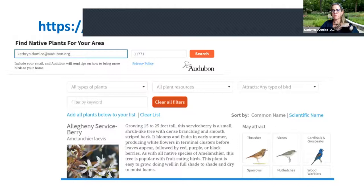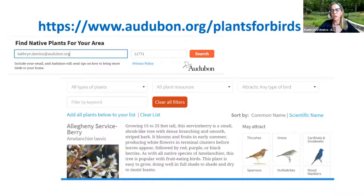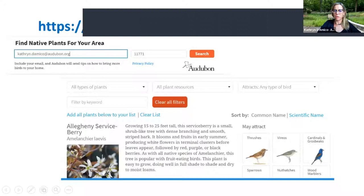But some of my favorite features are it tells you which bird species that plant attracts, which is great. And you can also sort it by the type of plant. So if you're looking for a shrub, or a ground cover, or a tree, or maybe you're looking to attract a certain type of bird, you want to have bluebirds at your property, you can filter this list by any of those, and it'll give you an updated list.